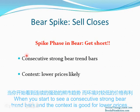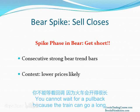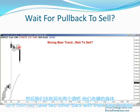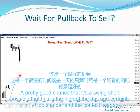When you start to see consecutive strong bear trend bars and the context is good for lower prices, you have to get short. You cannot wait for a pullback because the trend can go a long, long way. Here we have a very large gap up, first bar of the day closing on its low, and then we have two other bars with bear bodies. Here's a second entry short. A pretty good chance that it's a swing short. Possible that this is the high of the day. It's certainly a good looking bar and the context is good.